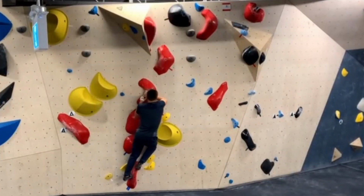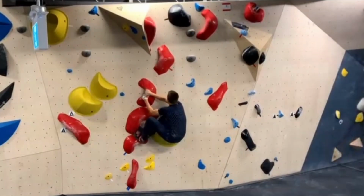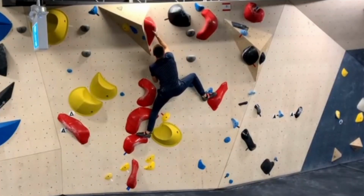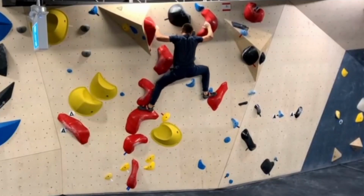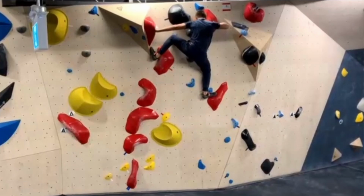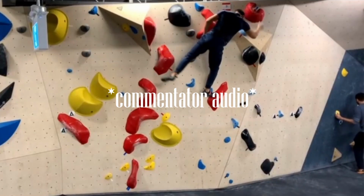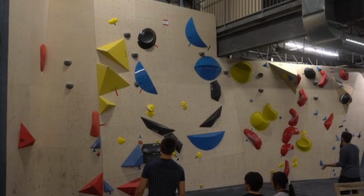Get the switch right away. I've got all the moves pretty much memorized now, except for the last one. Much more optimized now. Grabbing that good jug. A little bit of a slip, but still on. Now I've got to get the high foot. This is actually a pretty challenging move with a little foot chip, and that's a top, right? He's got one hand. Close. Nope, that's not a top. Not a top. Fourth mistake, not looking at the last hold.